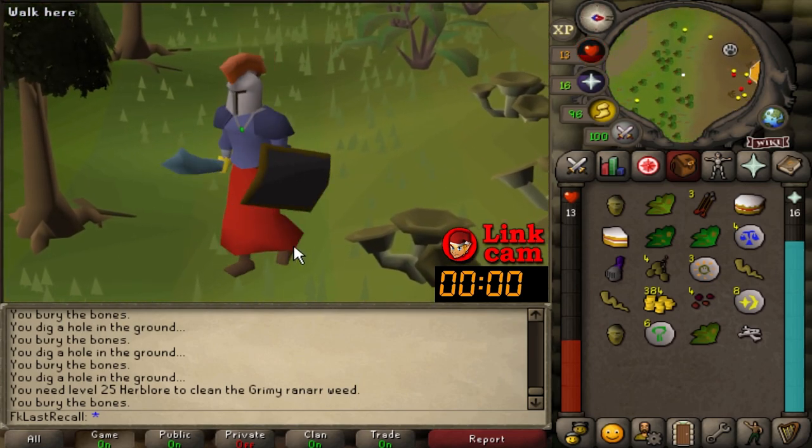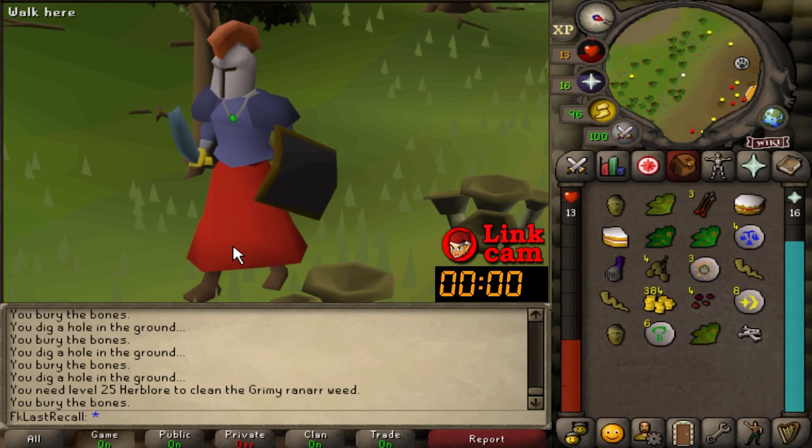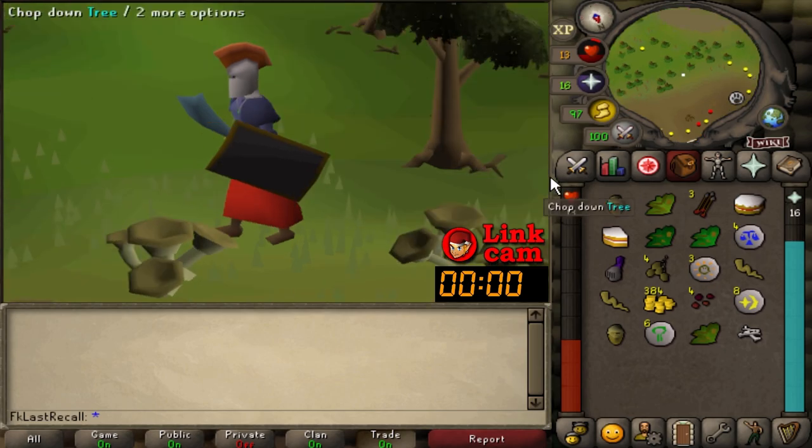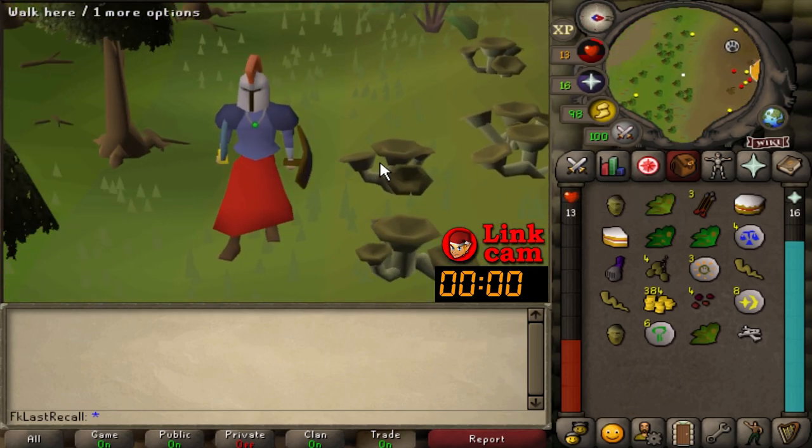We got the apple pies. We got the rune scimitar. He's still got me on defensive bonuses, unfortunately, but I am feeling good. I am feeling very good. We'll see. Let's get into this fight.